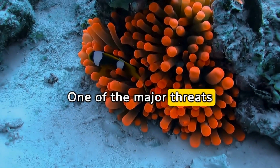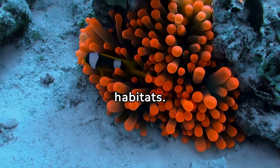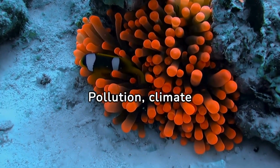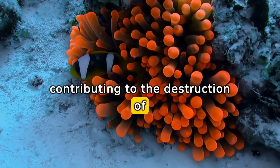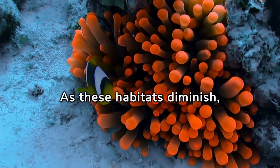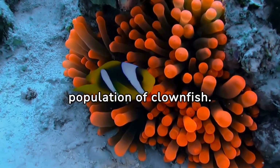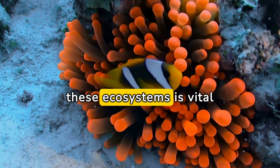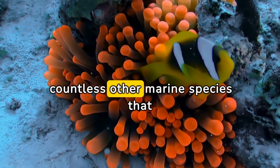One of the major threats facing clownfish is the degradation of their natural habitats. Pollution, climate change, and destructive fishing practices are all contributing to the destruction of coral reefs. As these habitats diminish, so too does the population of clownfish. The preservation of these ecosystems is vital, not just for the survival of clownfish, but for countless other marine species that depend on them.